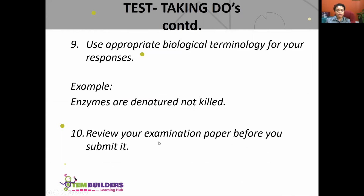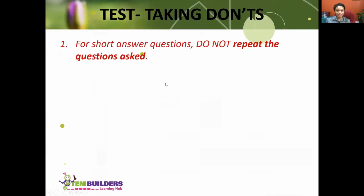Review your examination paper before you submit it. So whether you're doing paper 1 or paper 2, ensure that you go through and you're satisfied with your responses before you submit. Test taking don'ts.